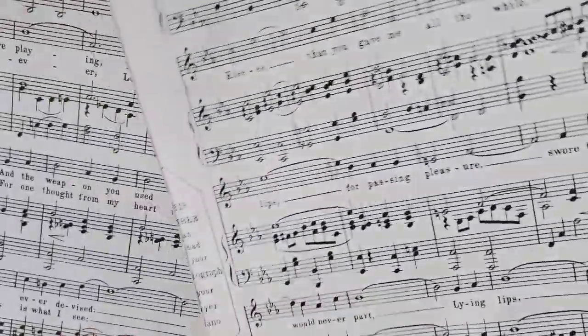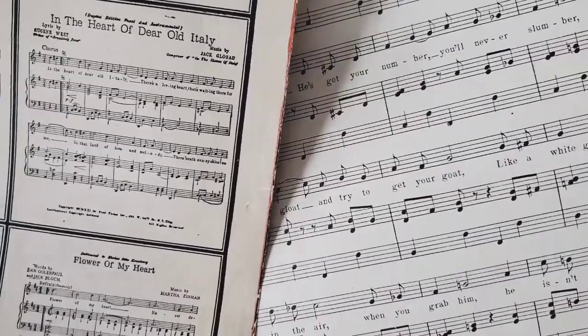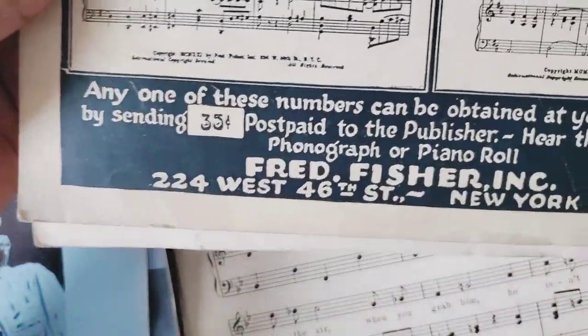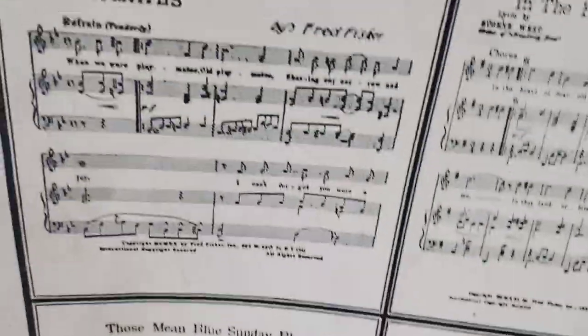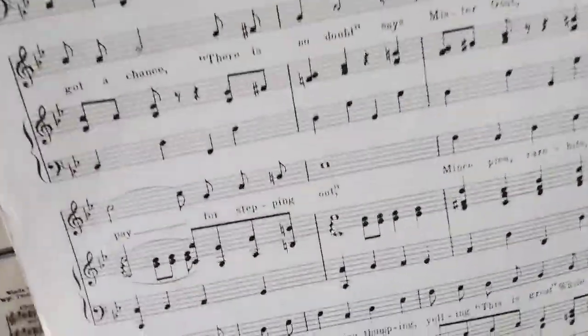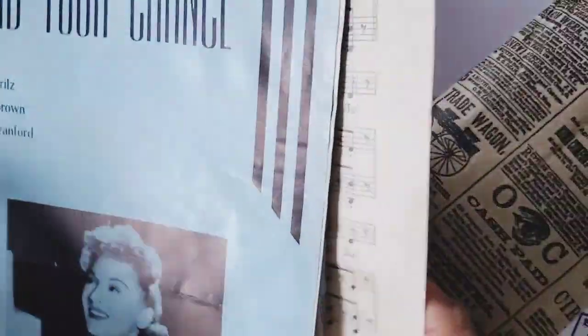Wow, these are super vintagey. It just has an address. Look at that. How cute. I love them. I can't even use this page. Look at that. Then more music sheets. Wow. I love them. I love them, Donna.